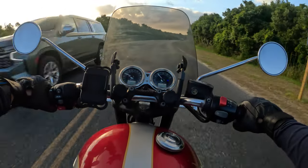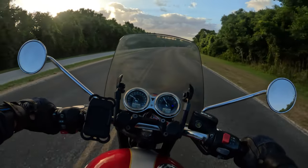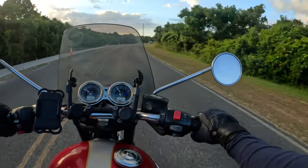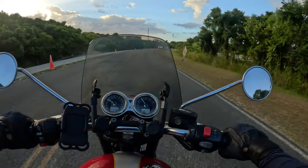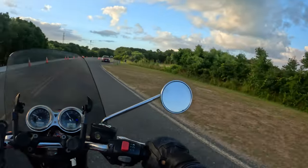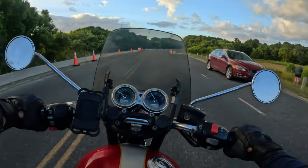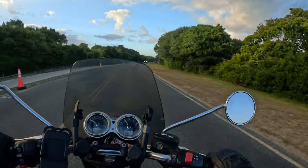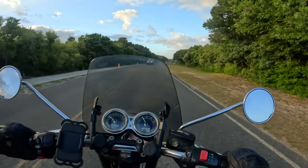I just have no experience with Triumph motorcycles, and it might just be this bike, just because it's a rental bike or whatever, but I do think it's a blast to ride. I'm having a lot of fun with it. It's very torquey, not the fastest thing ever, but it's definitely got plenty of go-go juice.